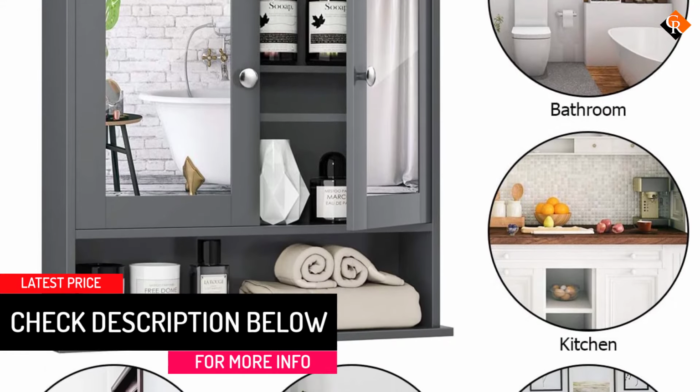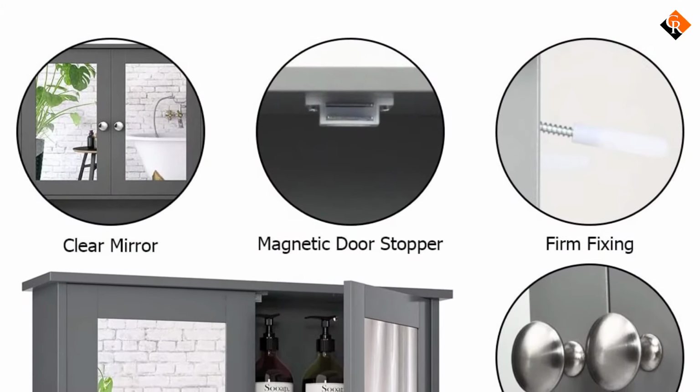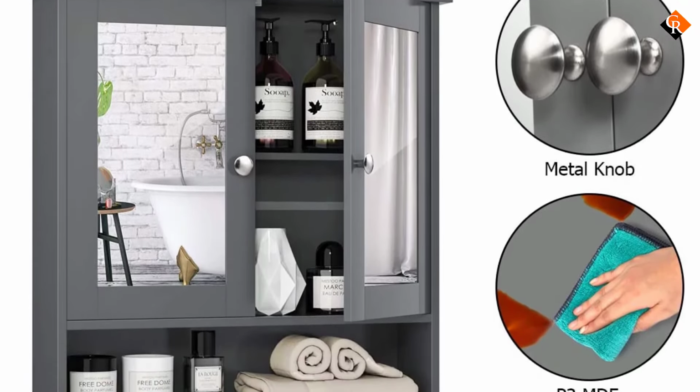This medicine cabinet can be installed above a sink or a toilet or elsewhere in the room when extra storage space is necessary. Its simple straight lines complement most bathroom styles, and it features waterproof paint that makes it easy to wipe clean.